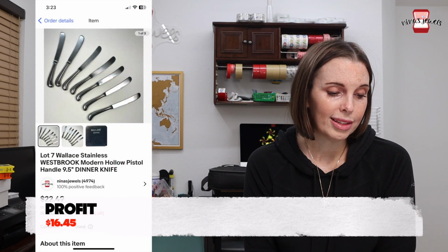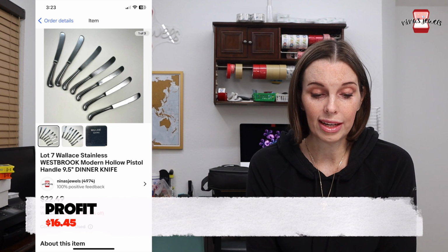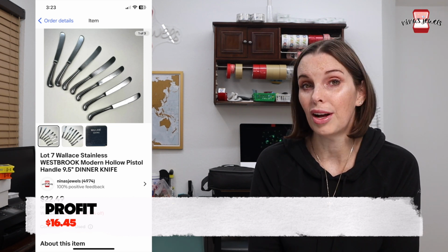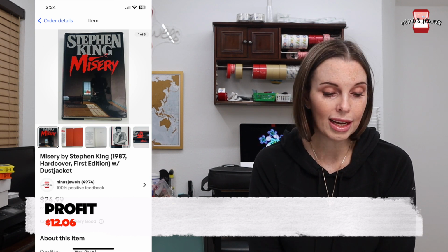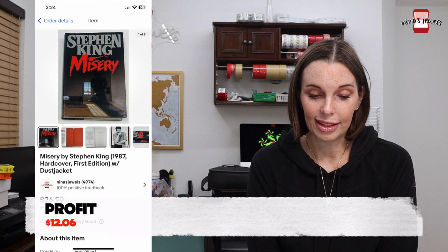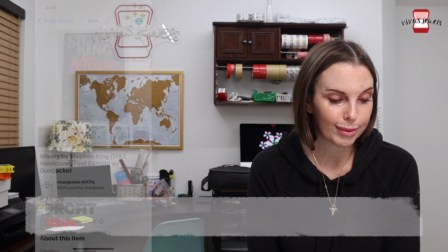Next up was a lot of 7 Wallace brand stainless Westbrook style modern hollow pistol handle steak knives. We got this at a rummage sale for $2, and these sold for $22.49. Next up was a first edition hardcover copy of Misery by Stephen King. We got this at a thrift store for $3.24, and this sold for $24.99. That was our full asking price.